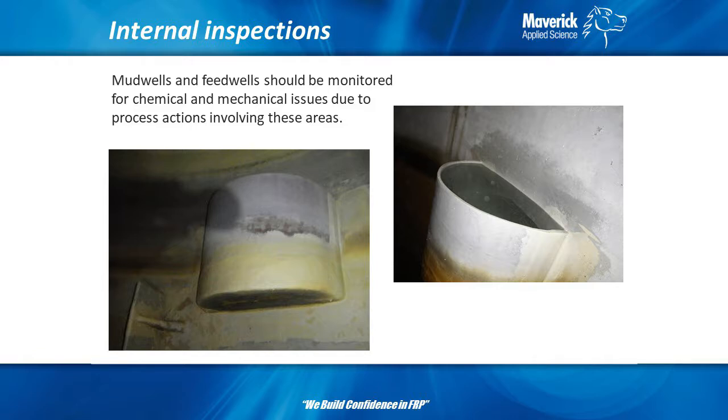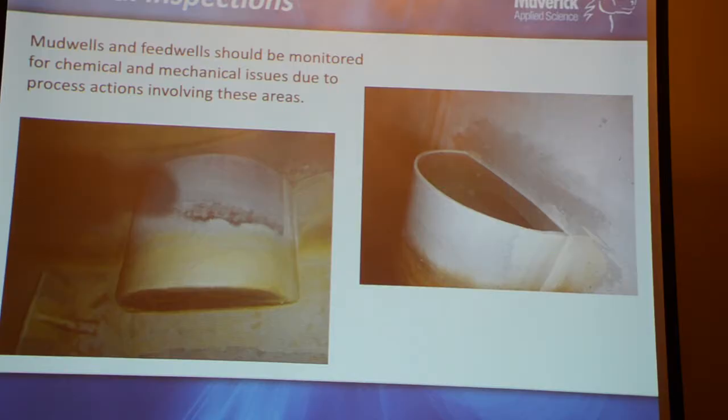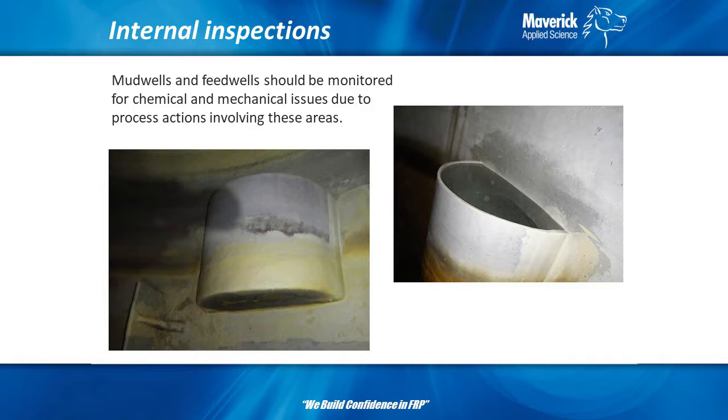Mud wells and feed wells, typically they're not designed for one-sided loading very much, but when you drain your tank out, if you don't drain out your feed well, you'll have water full of that. And I can't expect that either when it's full of water. So you want to try to inspect those differently because those are process parts of your vessel. So they're going to see different kinds of loadings than most other things.